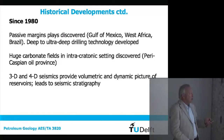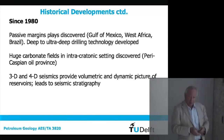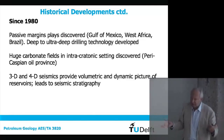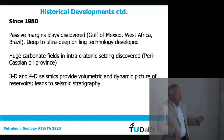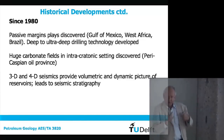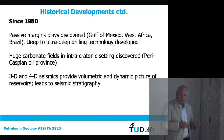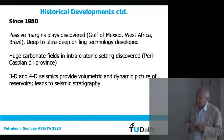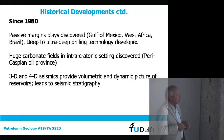3D and 4D seismic were developed mostly because of advances in computer technology. You could handle the data, but also, if you had to acquire 3D seismic, you needed to know how to position all these streamers and stuff like that, that I know very little about, right? But what you get is a volumetric picture with 3D seismic, and 4D seismic is so-called time-lapse seismic. You repeat 3D seismic a few times, then you get a dynamic, time-dependent picture of the reservoirs. That led to a very important insight, called seismic stratigraphy. I believe some or all of you will take a course on seismic stratigraphy, because it is one of the major exploration tools these days that allows us to find and explore for oil.